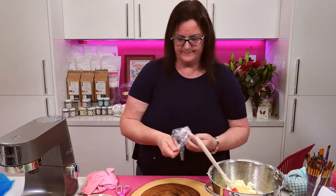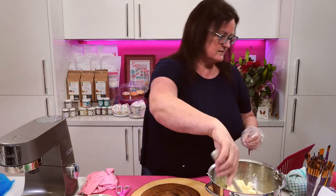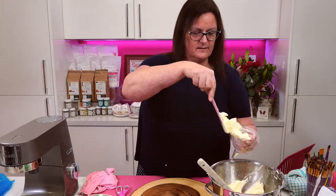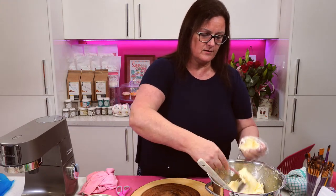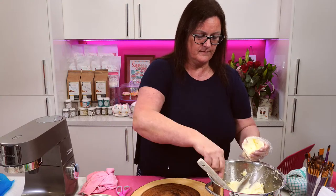Right. So I'll fill my piping bag again. And soon the others will be cooled down, so I'll show you them. Can't pipe them yet because they're too hot.